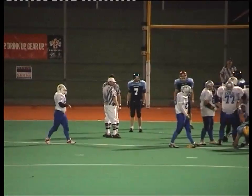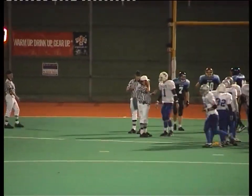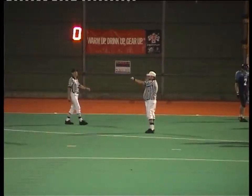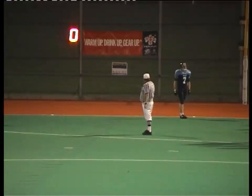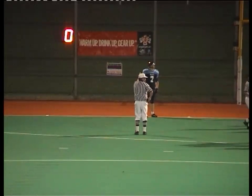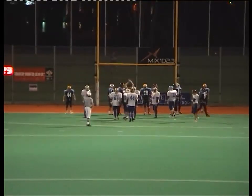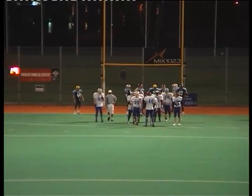And if it is a roughing the kicker, roughing the holder penalty, Victoria will have the first down. If called. Personal foul, blocking the holder, number 79, defense. Half distance penalty, automatic first down. The defense that has been under siege, they need Steven Segal out there tonight. First and goal.